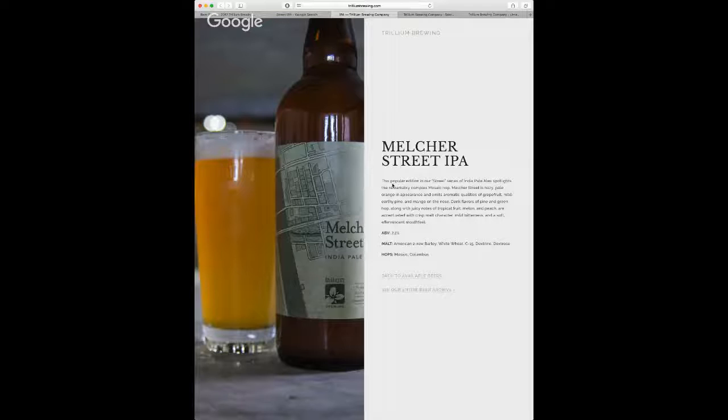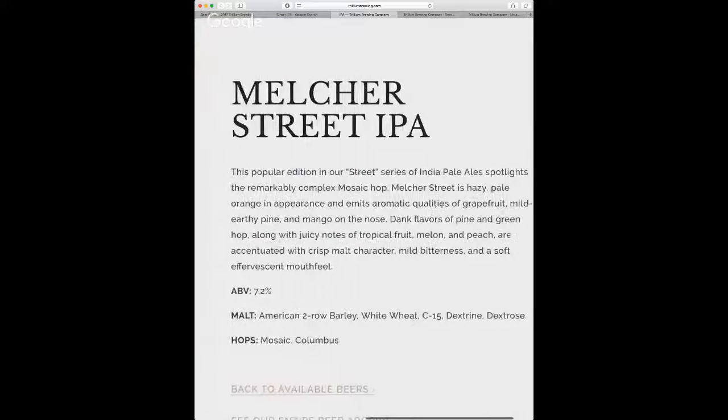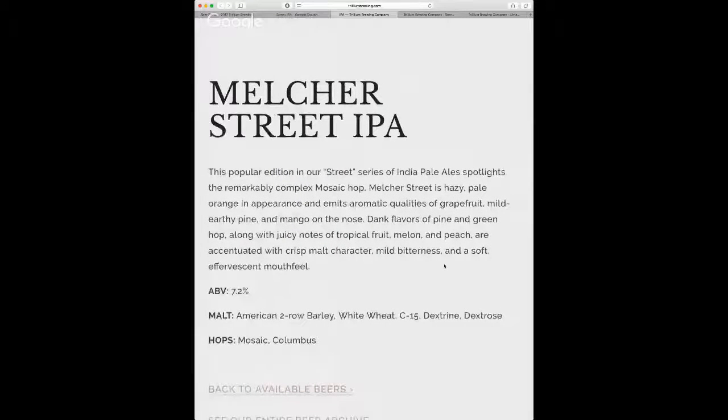This popular edition of our street series of India Pale Ales spotlights the remarkable complex Mosaic hop. Melcher Street is hazy, pale orange in appearance, and emits aromatic qualities of grapefruit, mild earthy pine, and mango on the nose. Dank flavors of pine and green hop, along with juicy notes of tropical fruit, melon, and peach, are accentuated with crisp malt character, mild bitterness, and soft effervescent mouthfeel. And 7.2, as we covered before.